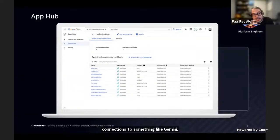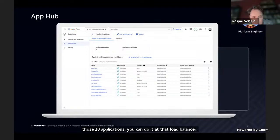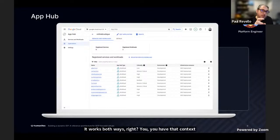Yeah, it's all about surfacing context of your components, right? So, what is this component? Here's an example: I have an external load balancer deployed, and that's front-ending a controller on a GKE cluster that's serving maybe 10 different applications in a namespace. Being able to identify and understand that that load balancer is really impacting 10 applications, and if you modify that load balancer you're going to impact those 10 applications, or if you want to impact those 10 applications you can do it at that load balancer. It works both ways, right? You have that context, and it's built into your cloud environment. It's not something that is external to the cloud environment. So ultimately, this is something that will be pervasive throughout all of the services and will be consumable throughout all of the services.